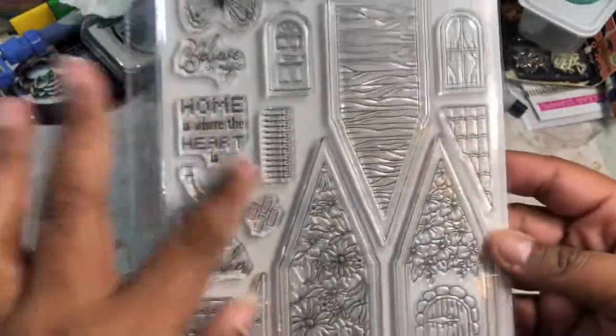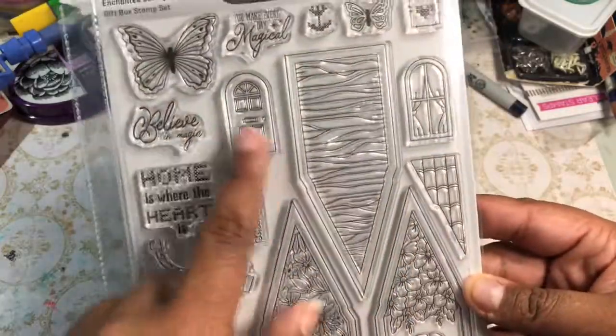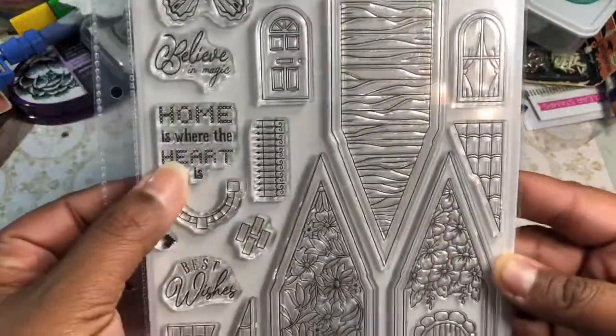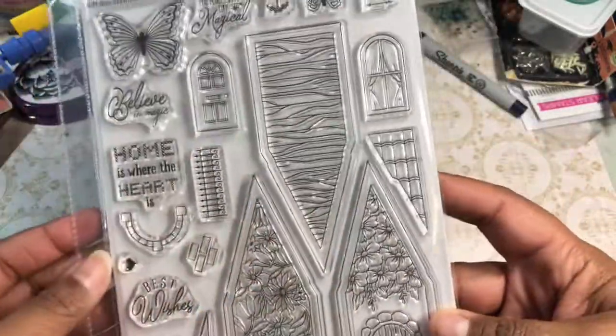And I like it has the pocket. So you have these stamps that create the sides of a box in a house, and you've got your little door and all these things. So home is where the heart is. And you know, got all these little things to add to a little house, right?